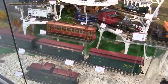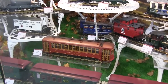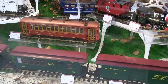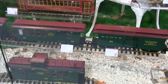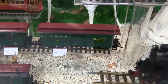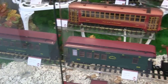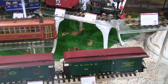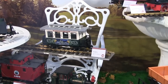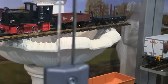Here's a US trolley car, Pacific Electric. A couple of US prototype cabooses and passenger cars and baggage cars. For Christmas, they're going to have a Christmas trolley, a new Christmas car, a bunch of neat stuff.